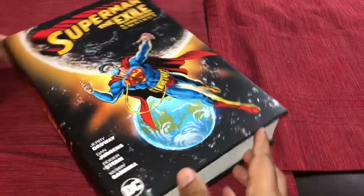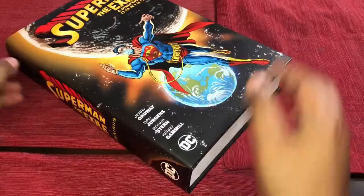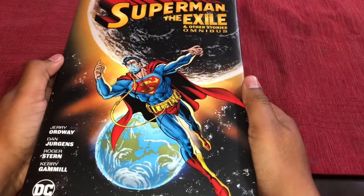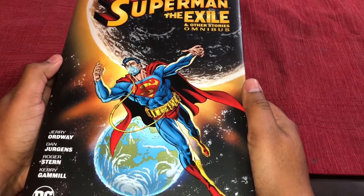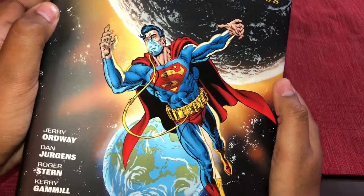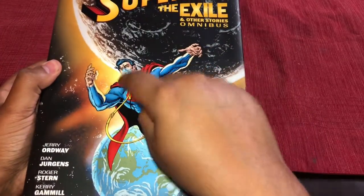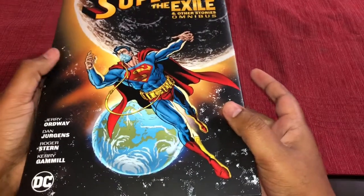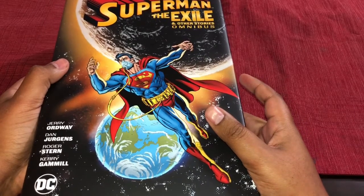Right off the bat, you'll notice this awesome dust jacket on the cover with artwork by Jerry Ordway, and it just looks fantastic. Look at that. This is actually one of the original Superman covers that was part of the storyline in the 80s, and it's got that awesome glossy feel, and the colors really pop out. You can see he's wearing his breathing apparatus that he uses in the storyline. And yeah, this is probably one of the best Superman tales from the post-Crisis, pre-New 52.